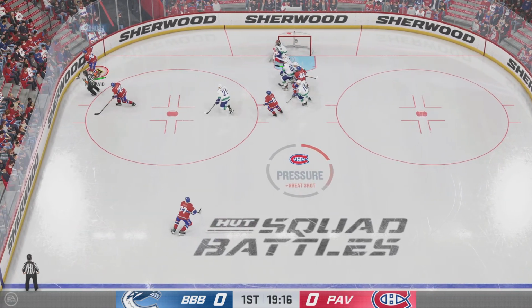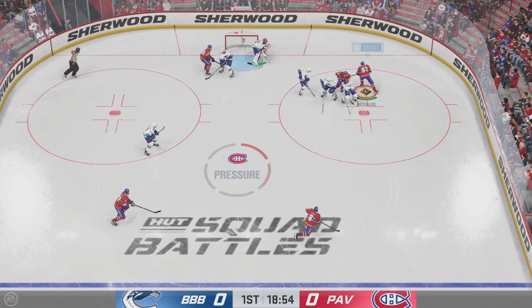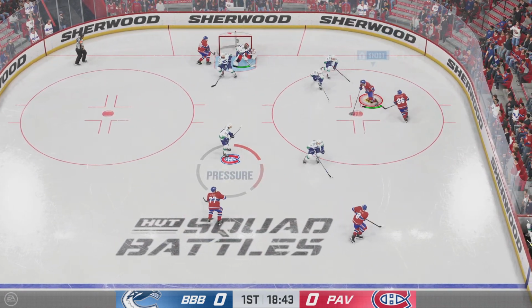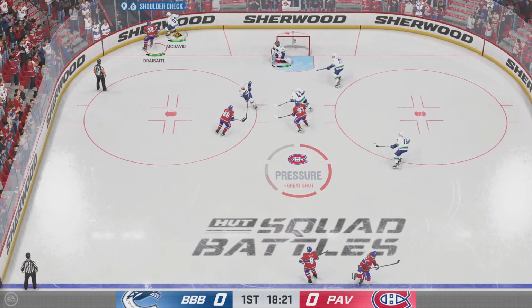Snapper from the slot! Oh, stopped it! What a save on the play! And there's nothing technical about that. That is all about the will to find a way to make that save. Incredible, James. Stones him with the blocker!